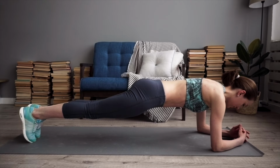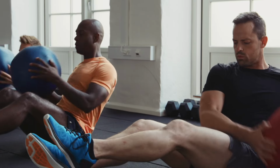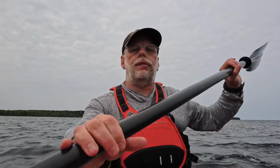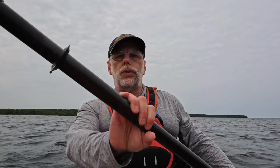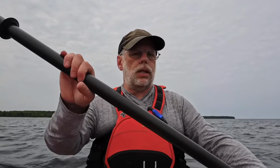I do a bunch of things to work on core strength. V-sits and planking and Russian twists. All of those help me maintain core strength as well as paddling itself. It is not an invitation to go get yourself a bigger seat, a higher seat back. In general, the bigger the seat, the higher the seat back, the worse it is gonna be. Not a good idea. Don't do that. Okay, so that's fingers.